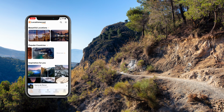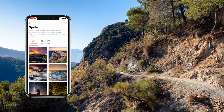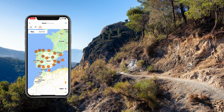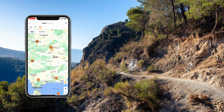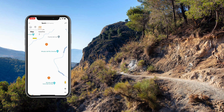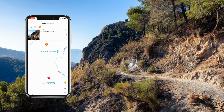So we'll do show more. We'll go to Spain. We will go to the map so we can look and see where we are. And let's blow that map up. Okay, that's our location. So let's go in there. And here we have two spots which are both photographs that I took. So let's have a look at this one.